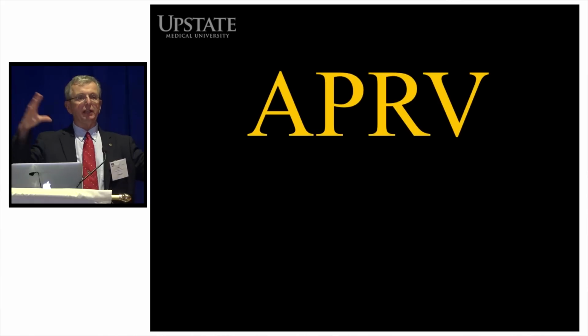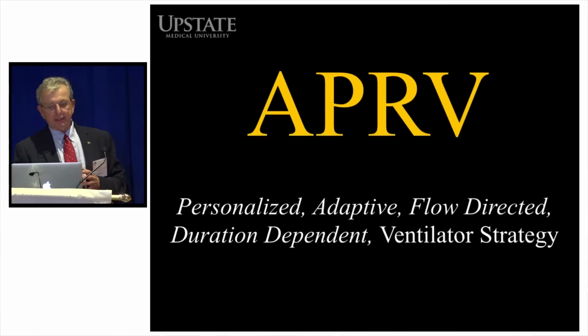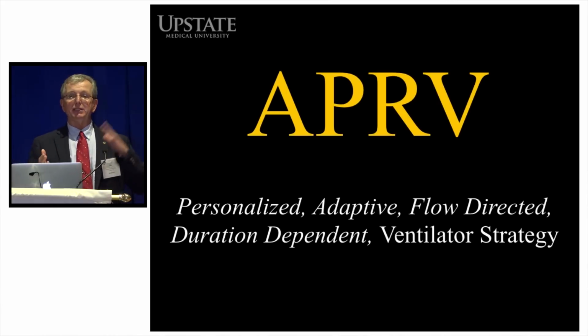So we like to look at sort of the overview. What is this breath actually doing? And what we really come up with is APRV is personalized, because it's personalized to the compliance changes of the patient's lung. It's adaptive. As the patient's lung gets sicker or better, that duration is going to change.